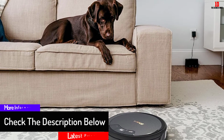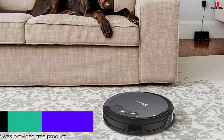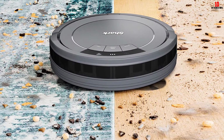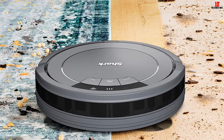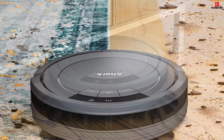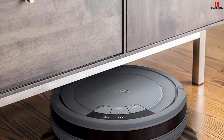Another reviewer says one charge was enough to clean their entire 1,250 square foot house, adding that they were also impressed with how it does not seem to get stuck as much as their previous vac. And others highlight the vacuum's convenient self-docking feature, including a reviewer who regrets that they didn't buy one years ago. They write, it literally sweeps for like 3 hours then docks itself and is ready to go again within 3 hours of charging. It picks up a ton of dust and dog hair. Love, love, love it.